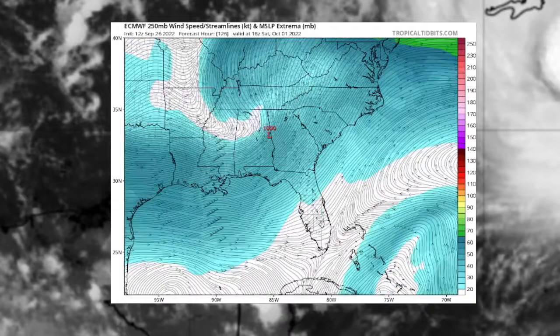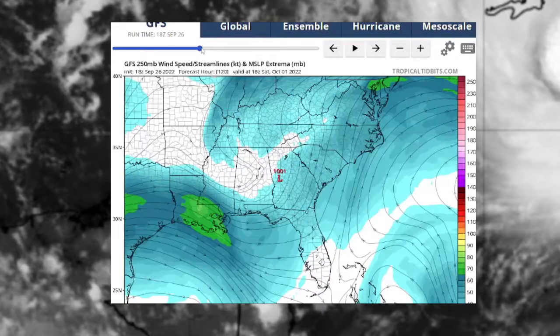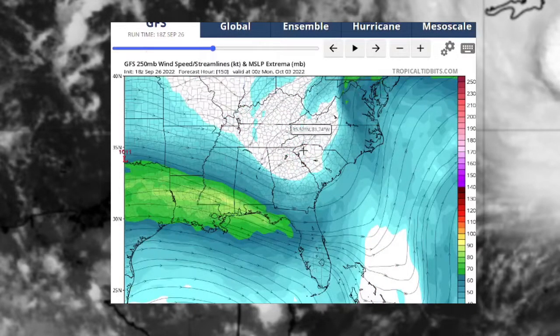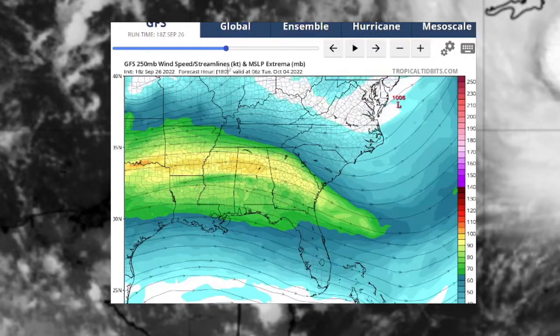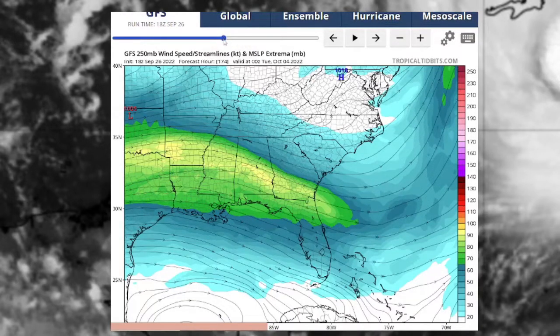But we can see as it does begin to move much more inland. This is actually the Euro model. We could see here, even if we change it to the GFS, likely the same scenario here. We can see if we fast forward, this jet stream does continue to take shape and create more of a trough here along the eastern portion of the U.S. and bring in some more of this wind shear. It's likely going to definitely dissipate it a lot more and weaken it. It does also push it much more eastward.